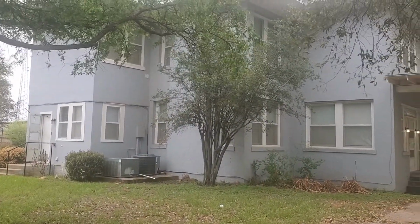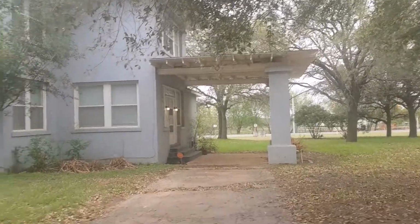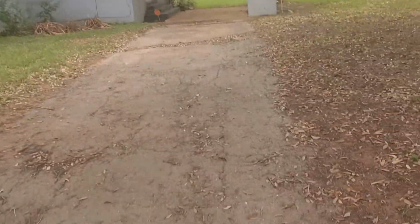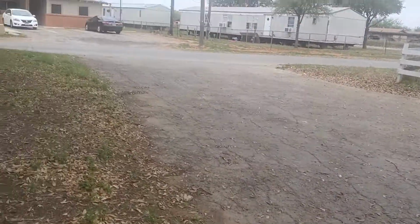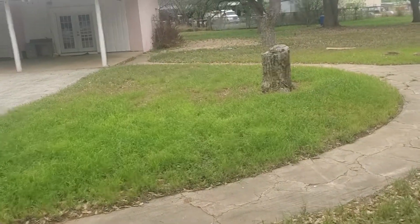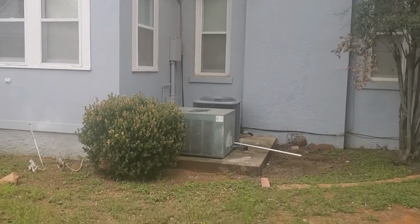The house is made out of stucco. It's got a lot of old charm to it. It's an asphalt driveway. Got two central units. It's a big home.